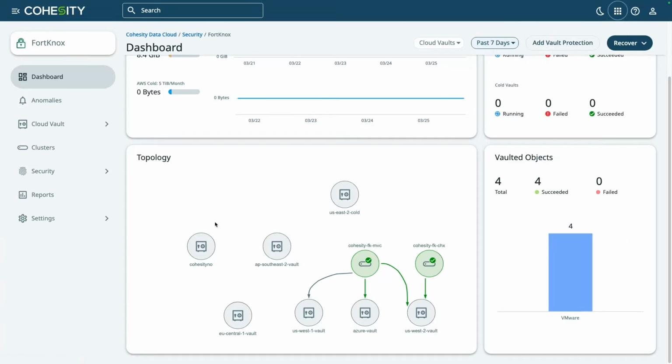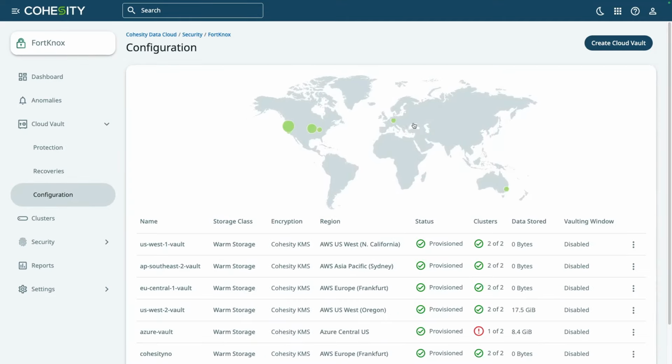So one of the first things you do, whether you're doing a trial or you're going to deploy in your environment, is to create a Cloud Vault. So if I expand my Cloud Vault on the left-hand side, I'm going to click on my configuration. And what this shows you is all the vaults that I've created in my environment. Typically, what you see in a customer environment is a handful. You don't necessarily see this many, but this is just a demo environment to show you all the different regions you have, and you can scroll up and see what clusters are using them, if there's any errors going on.